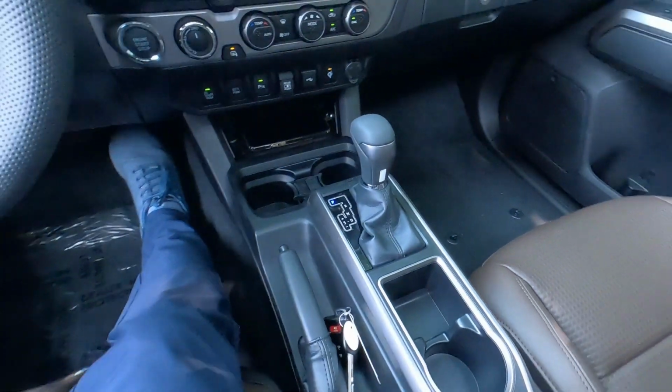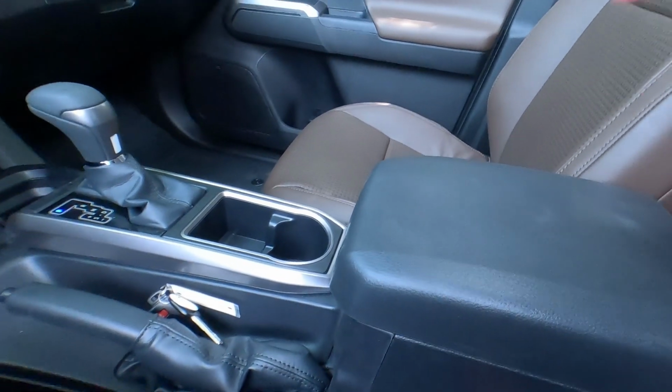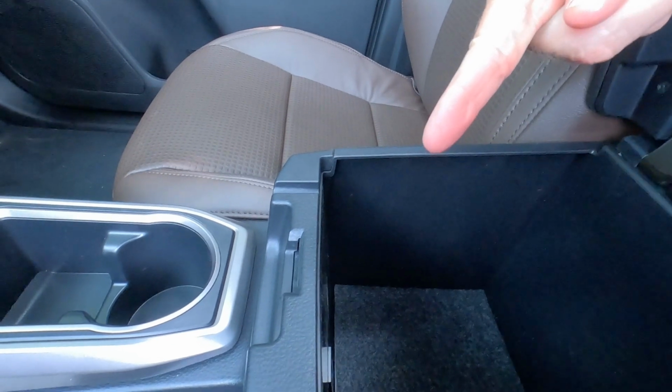We'll take a look at the armrest. Oops, got my heated seat on. It must be warming up my buns. Bear with me. All right, so a padded armrest, and then underneath there's good storage, and there's 2 USB-C ports kind of like right there.